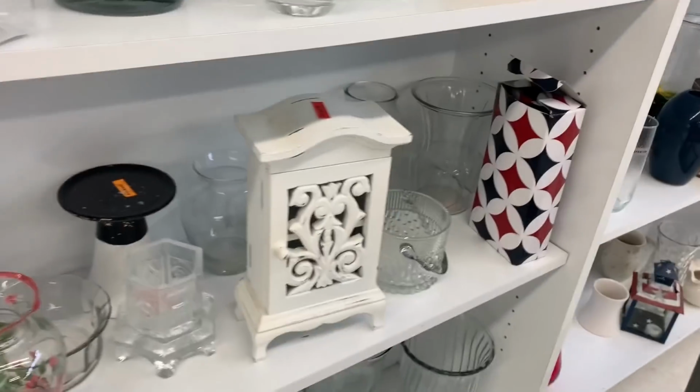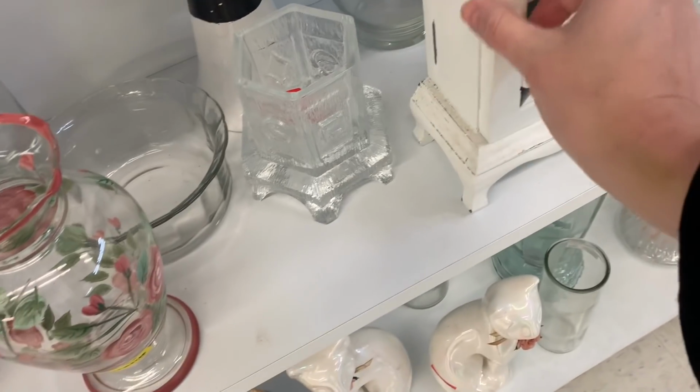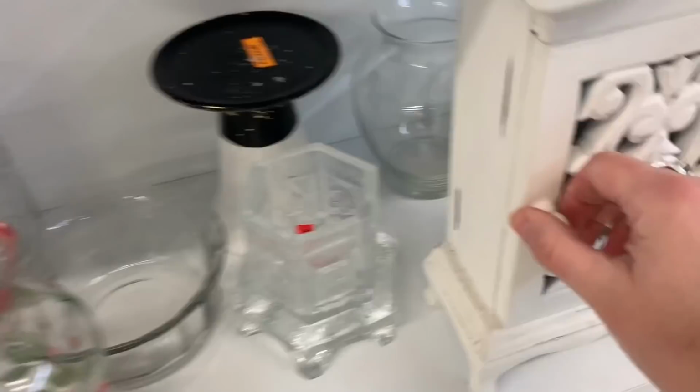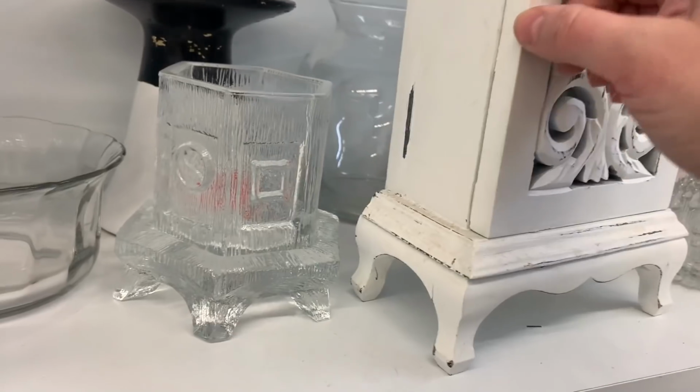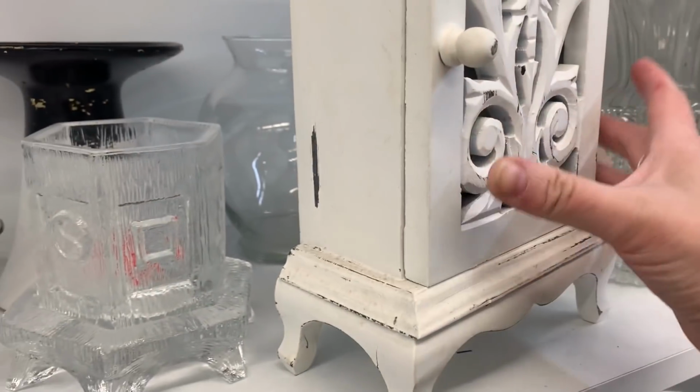Okay, so I saw this right here, really liked it, and I'm like, ooh, what is that? We can all use some storage. It was this little tiny distressed style, just like a pressed wood, which doesn't make a difference to me. I'll paint anything. Our Jug Monkey paints sticks to pretty much anything under the sun.